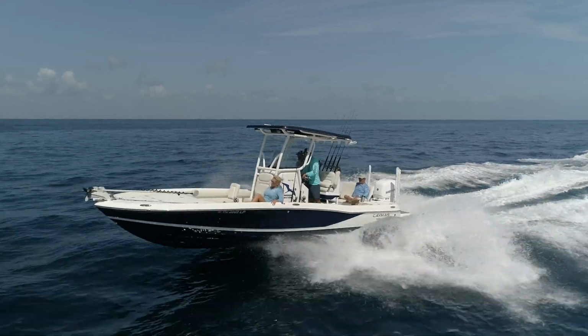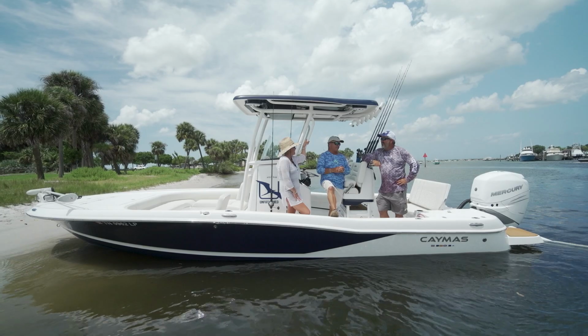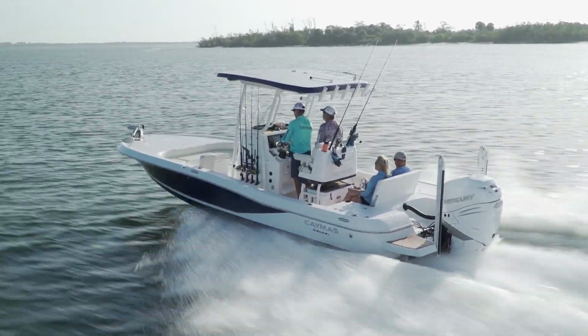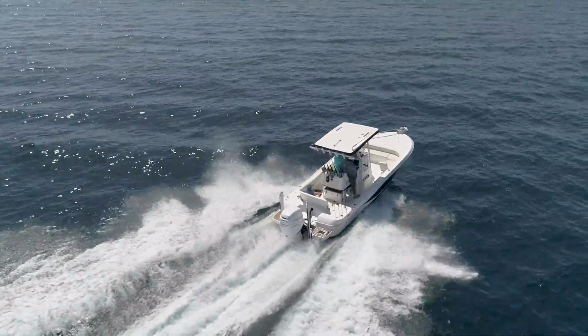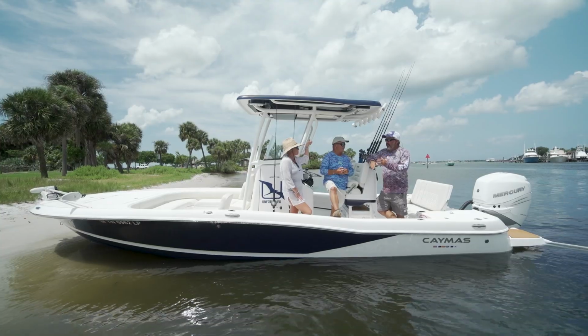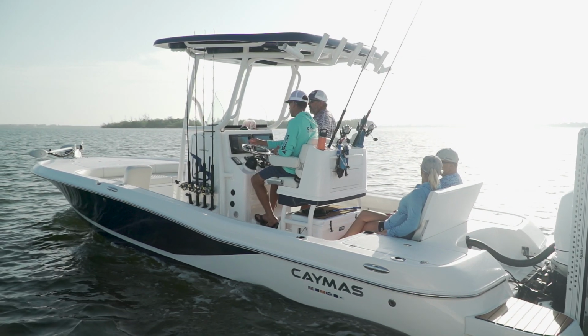Hey guys, in case there was any question as to whether or not Earl Bentz is still on top of his game designing boats, I'm gonna tell you something, the Caymas HP26 answered that, didn't it? Yeah, you got that right. Listen, we leave the dock on a boat built by a guy with the kind of legacy that Earl has, you've got some preconceived notions, and you're expecting a lot of quality at every turn here, and this boat definitely did that at every turn for sure.